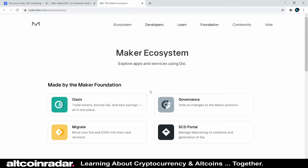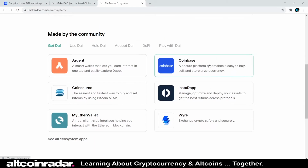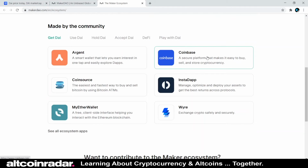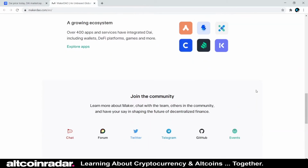So, made by the Maker Foundation. Okay, made by the community, CoinSource. Wow, Coinbase was made by the Maker Foundation? Huh. That seems kind of weird. Oh no, that you can get Dai. Okay, you can get Dai from these places. Okay, that makes more sense. All right.